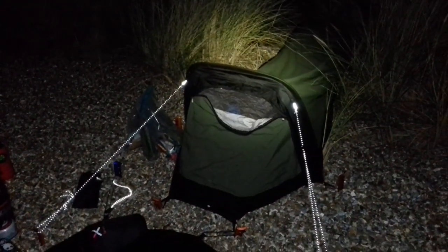Okay, we're all set up on the beach here and Mark's sort of tucked amongst the seagrass here with his OEX Bush Pro bivvy, and then I've got my Rab Ridge Raider Hoop bivvy.